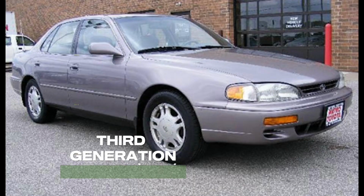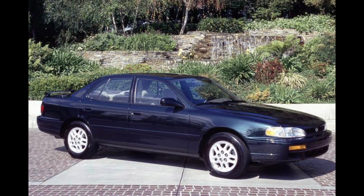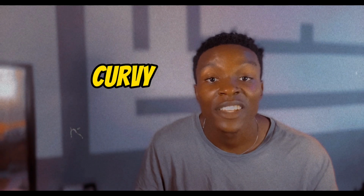The 1991 to 1996 XV10, or the third generation Toyota Camry, was nicknamed Orobo in Nigeria. Orobo is a Yoruba word which means a fat person or something that is fat and big. I feel they got the name off the body structure of the car, the exterior. It looks wide and pompous. This Camry paved way for curvy car exterior designs when it was introduced.